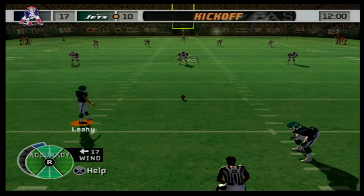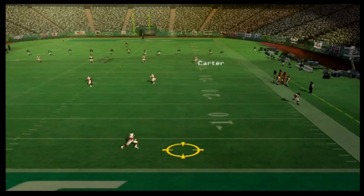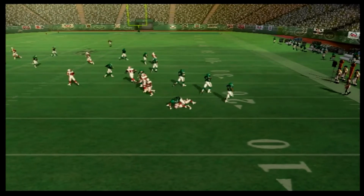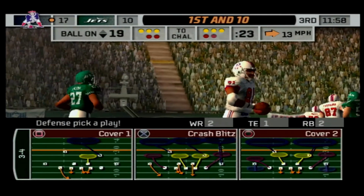Number 5 is just about ready to kick this one away. Good distance. This one is fielded by number 81. New England sends the offensive unit out onto the field looking to build the lead.